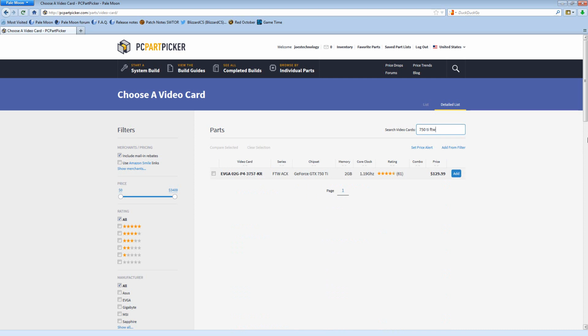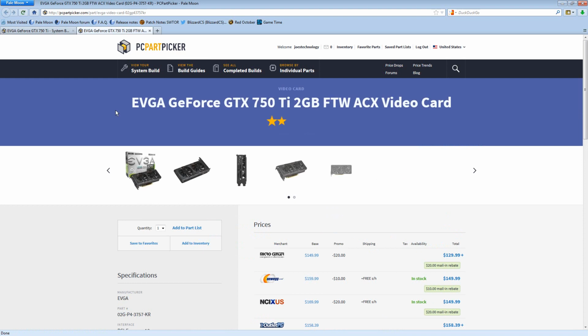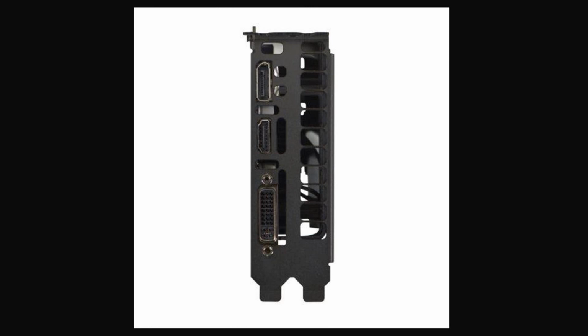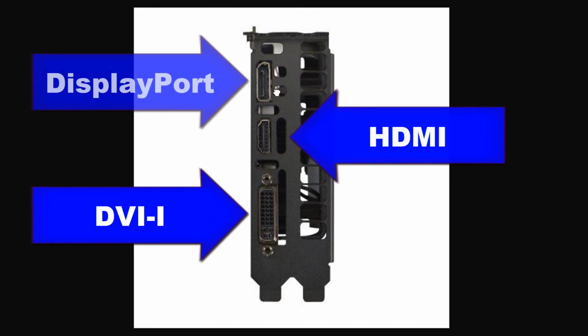As you can see, there is only one. Now the For the Win edition is really not that expensive, but it's very interesting in the fact that normally all these 750 Ti cards are little guys. Notice that this card is full length, so it's a big card. Not only is it big, but it has all kinds of great options. Now notice this. We've got our DVI, we've got HDMI, and we have DisplayPort.